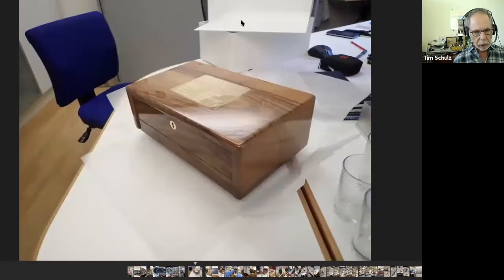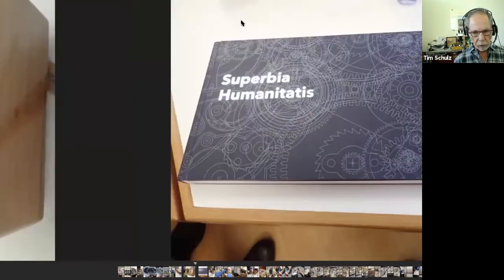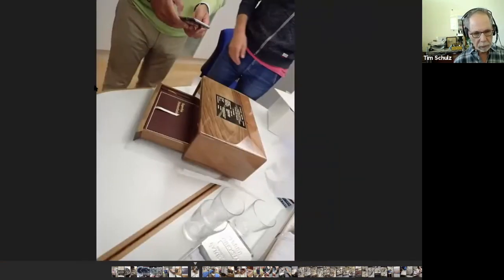This is the box for the Muller complication. So Paul Gerber was asked to sort of create a whole package for it. So Magnus wrote this book on the history of this ultra complication, and the owner of the watch calls it Superbia Humanitas, which is sort of like the pride of humanity. Maybe that's a little bit of an overstatement, but it's still a remarkable piece of work.